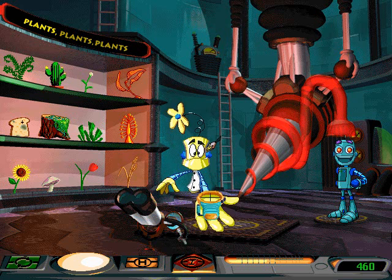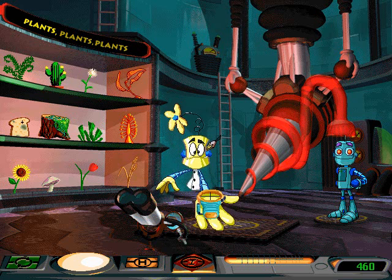Then move the specimen over to the Shrink-O-Matic. Once it's there, you can shrink me to the size of a molecule. Then I can dive into the specimen and find what we're looking for.